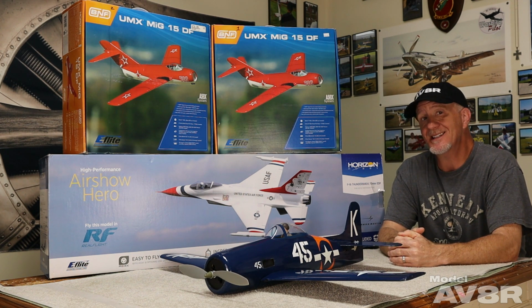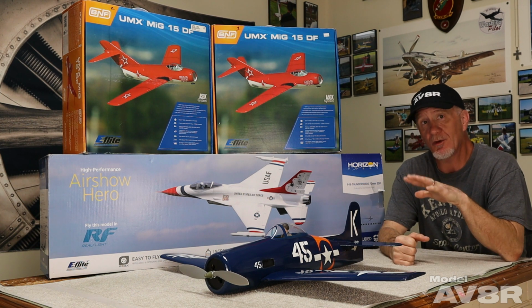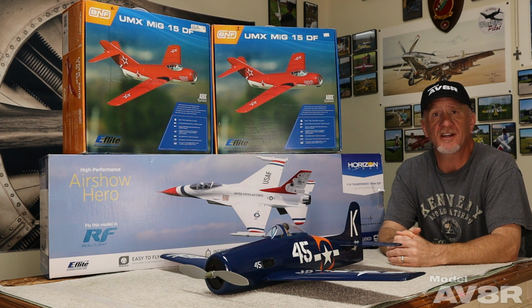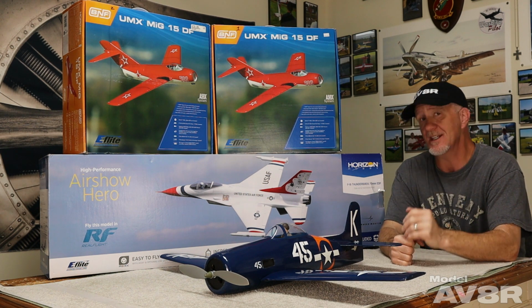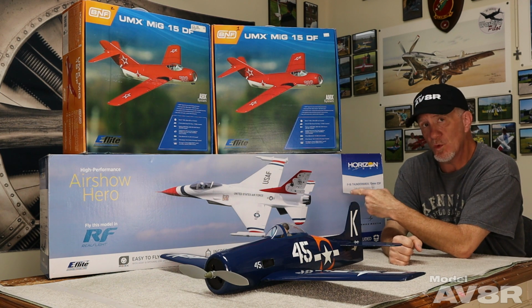It's 3 gigantic buildings, and when I say gigantic, I'm talking football field size buildings, plus the surrounding areas outside those buildings just chock full of stuff. U-control stuff, free flight stuff, plastic models, tons and tons and tons of RC stuff, and there are great deals to be had. Now the only thing I went particularly looking for was one of these.